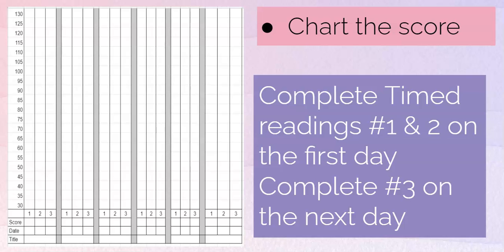The passages on Achieve the Core also have comprehension questions with them, so you could work on this on Monday and Tuesday, or Monday, Tuesday, and Wednesday, depending on how it works in your classroom, and then they could work on the comprehension questions on Thursday and Friday.